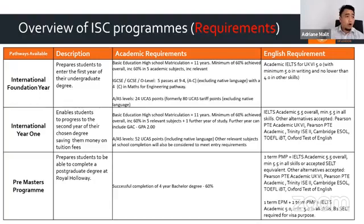Now, if you are holding a high school matriculation qualification, or its equivalent of 11 years, and have achieved a minimum of 60% overall, then you will be able to get admitted into this program, right? Now, if you are holding the same qualification, but you have actually studied one further year, and your GPA is around 2.0, then you will be able to get admitted into the International Year 1 program.